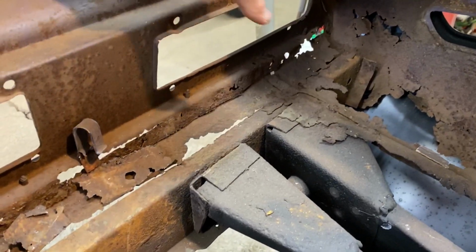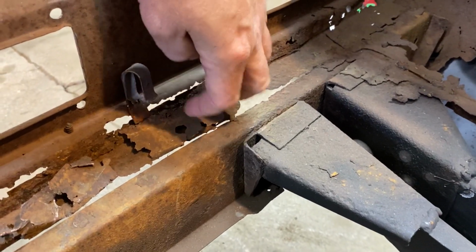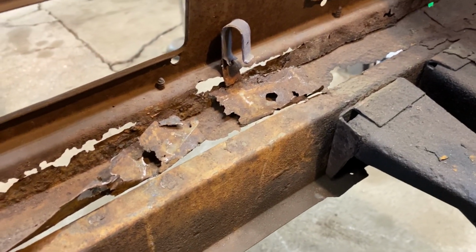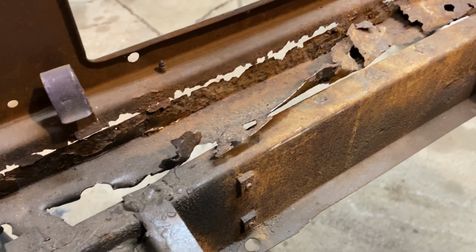This is what we're dealing with, right down in here where it transitions from the body into the, I don't know what to call it, the piece that goes across, tying the frame together and everything. And we've got to do it on both sides.